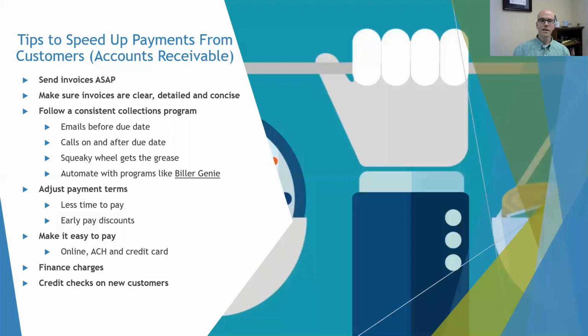Okay? Last one is credit checks on new customers. As your business grows, you can't just take on every single customer that comes through the door. And so you want to start a credit check program to where you're checking the credit of these customers beforehand. Check out their payment history. Did they pay on time? Because you can avoid a lot of headaches down the road by checking this stuff in advance.